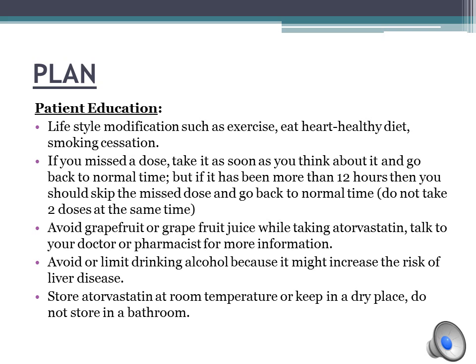Avoid or limit drinking alcohol because it might increase the risk of liver disease. In terms of storage, you should store atorvastatin at room temperature and keep it in a dry place. Do not store in the bathroom.